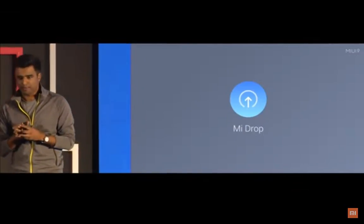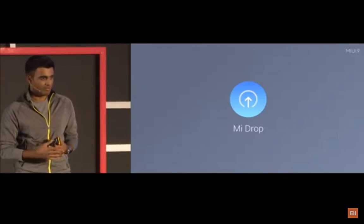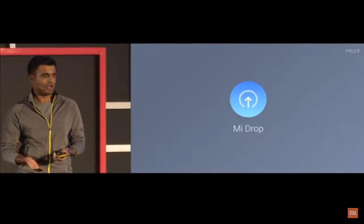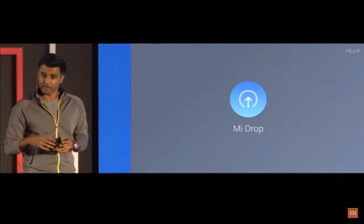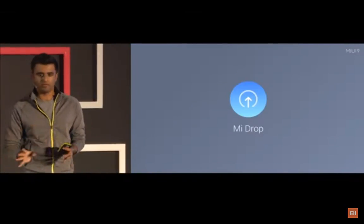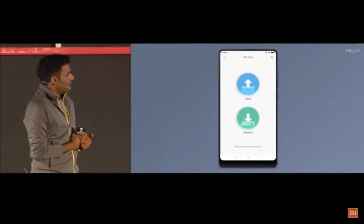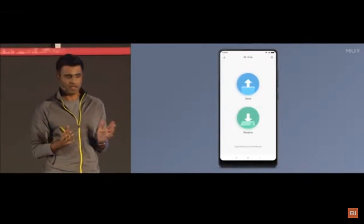Next up is Mi Drop. Mi Drop has been a popular feature in MIUI for years, but when we started researching, it's disproportionately popular here in India. We found that people really like sharing files offline, more so than anywhere else. And so in MIUI 9, we took it out of settings and made it its own separate app. It has an all-new app icon, and it's available on your home screen. We've also completely simplified the UI. There's just 2 buttons, send and receive.